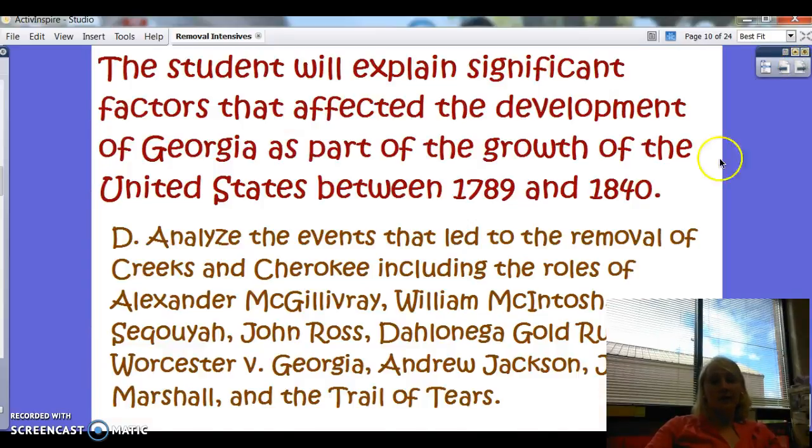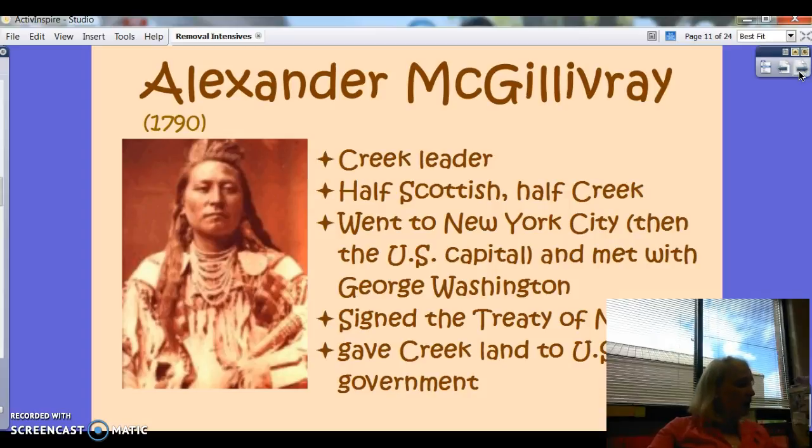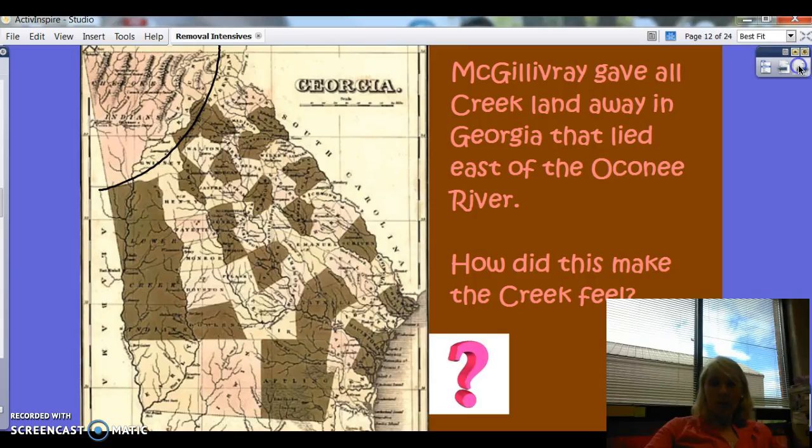All right. So as far as that goes, now we have begun to grow. Now we've got to look at, well, how do the Native Americans come into play? Well, the Creek were the first to begin to be removed. Basically, you have several leaders of the Creek tribe that wanted to do what was right. And so he wanted to protect his people. And so he went to New York City, which at the time was our nation's capital. And he said, look, I will sign the Treaty of New York, and I will give the U.S. government and Georgia this land. And basically it's going to be the land east of the Oconee River. He said, look, I'll give you all this land, and then that way we'll take over the rest of it, and we'll all live happily ever after.